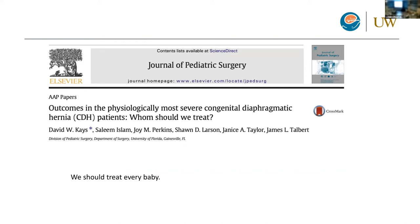This is another paper that I find important. It is a single institutional study, but there is an institution out there that sees more CDH babies than anywhere else in the country and actually in the world. It's run by a surgeon who has his own CDH ICU unit. Two neonatologists work with him. He's just added another surgeon, and he does very high volume CDH.